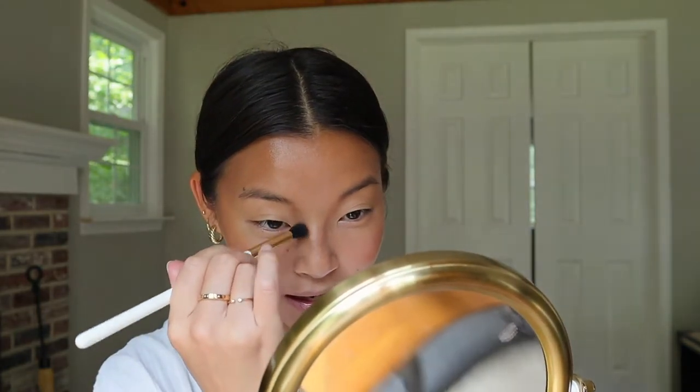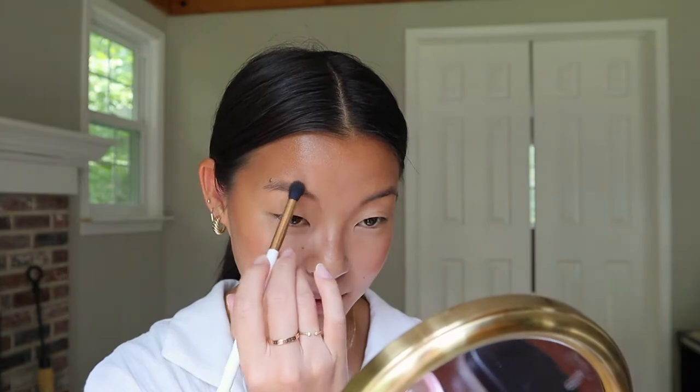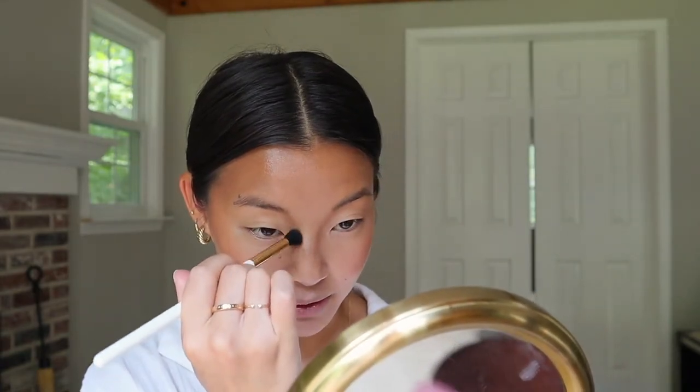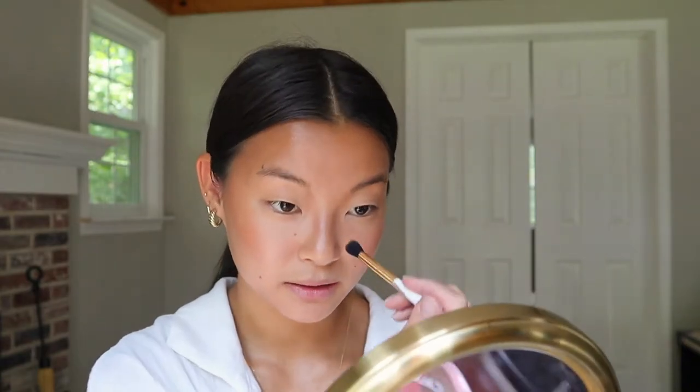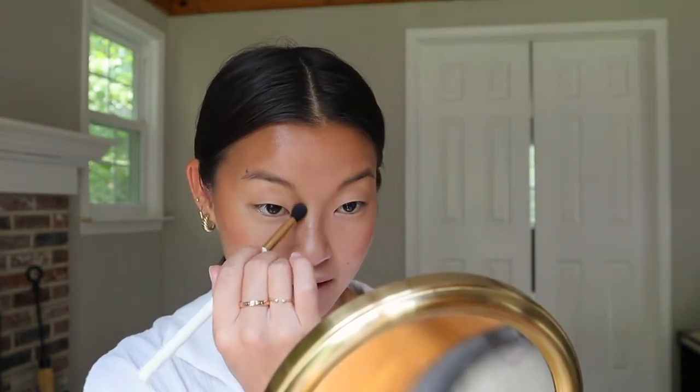I have had times where it looks like I have two brown streaks on my nose, other times when it looks so orangey. So when I was in high school and I found this shade and found that it works for me, I've always just stuck with it, and I really just can't get away from it.